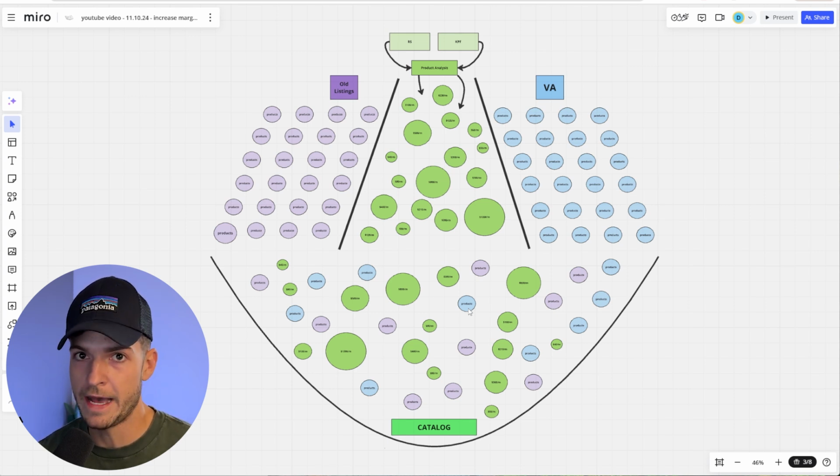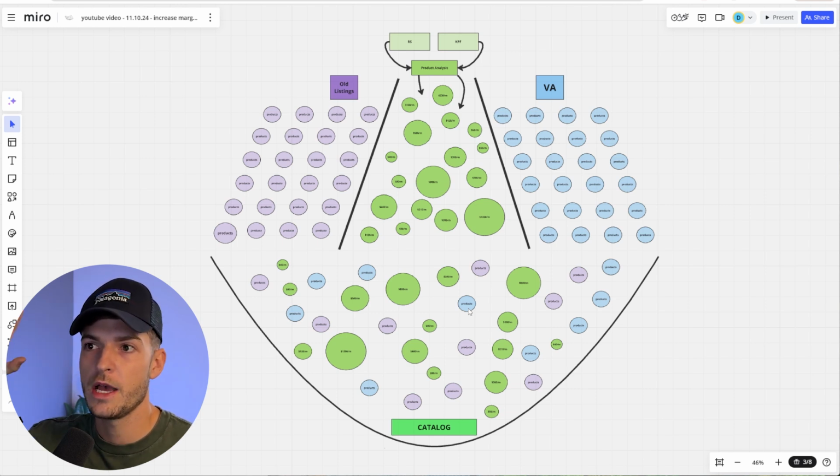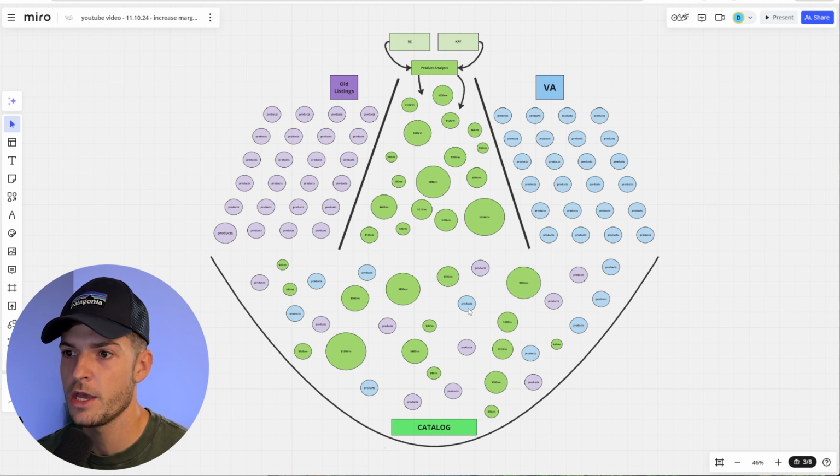That's really, really bad. Okay, you want to be shooting for 10% minimum. So don't let your ego get to you with really fast moving products just to grow your sales. At the end of the day, margin is the most important thing. You need to be optimizing it over time. And this is the long-term fix to all that.